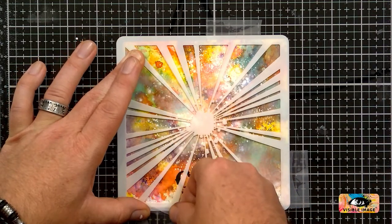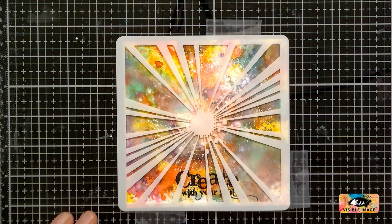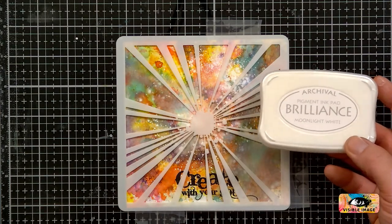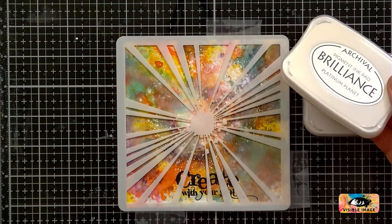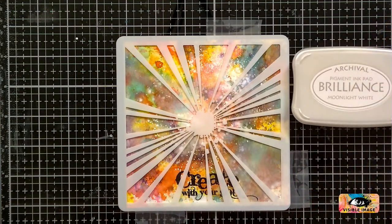And I'm going to use, I found some ink today that I haven't used in ages. And this, the ink pad is the Brilliance Moonlight White. So I'm going to use that today. Lovely. It was a tough choice between that one and a one called Platinum Planet, which is like silvery white as well. But I think I'll go for just white. Nice. Whitish white. Oh, look at that.